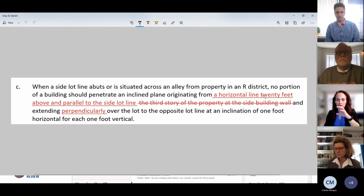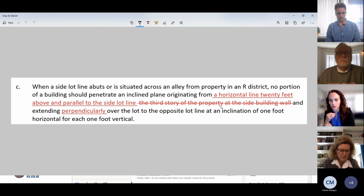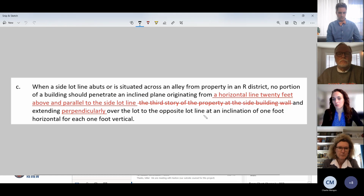So it's just a little bit less clear from an administration perspective, but overall, we want to maintain the intent of this part of the zoning ordinance, which really intends to push any kind of development on a property a little bit further away from an R district. We're just trying to clean it up so that it's more clear to understand.